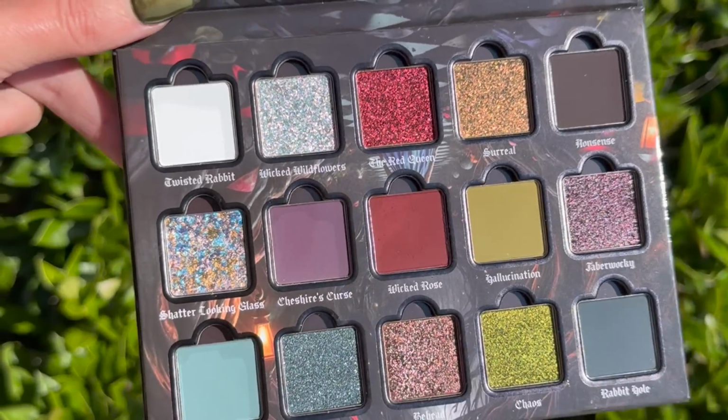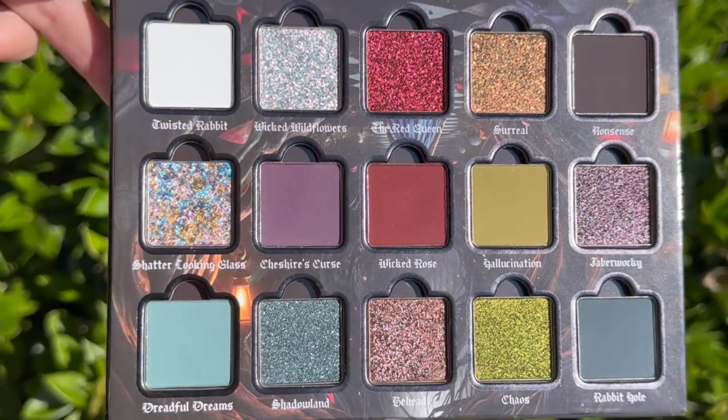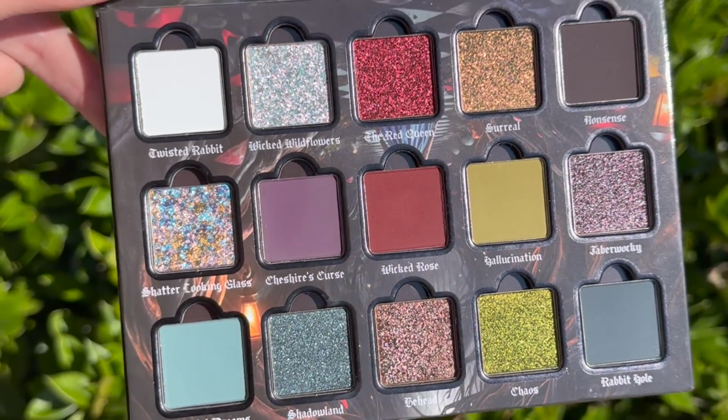Ensley sent me their new Underland collection. This is a full collection. There are 3 lip products. There are 2 highlighters. There are a cheek duo. There are single shadows. I've got them in my magnetic palette with their other Ensley sisters. And there is an Underland palette. Oh, I'm always so excited about the palettes. Look at this. Look at it, look at it, look at it.